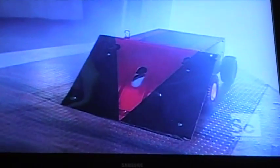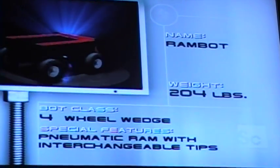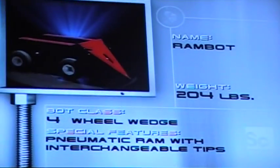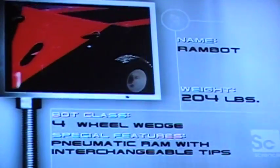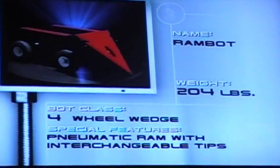Now, entering the arena with its pneumatic ram and interchangeable jackhammers, this machine is definitely looking to draw first blood. It's Rambot. Rolling in at 204 pounds, Rambot has four motors mounted externally to its undercarriage. We'll also swap its tires to fit each event, lawnmower knobbies for agility rounds, smaller foam-filled tires when it's time to rumble. And with its steel frame guarded by Lexan armor, this trigger-happy robot is ready to take on an army. And keeping Rambot under control is Thomas Sweeney.